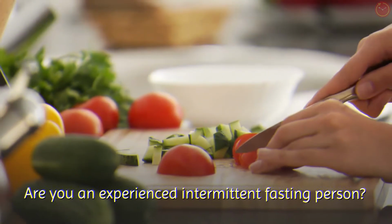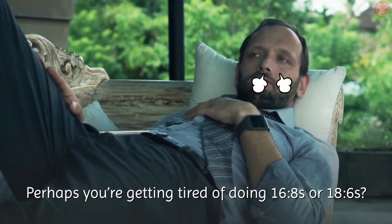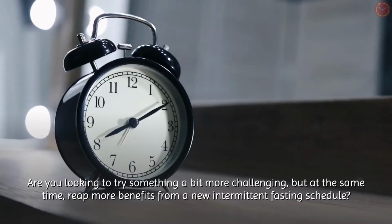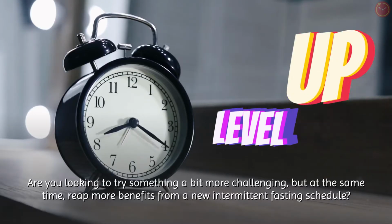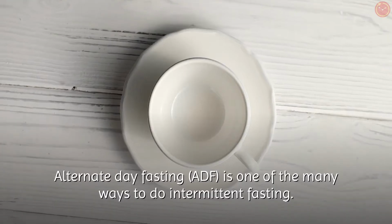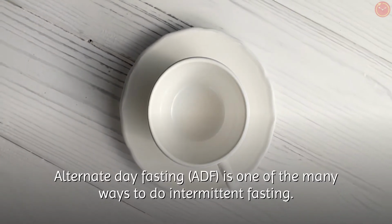Are you an experienced intermittent fasting person? Perhaps you're getting tired of doing 16/8s or 18/6s. Are you looking to try something a bit more challenging but at the same time reap more benefits from a new intermittent fasting schedule? Alternate day fasting or ADF is one of the many ways to do intermittent fasting.